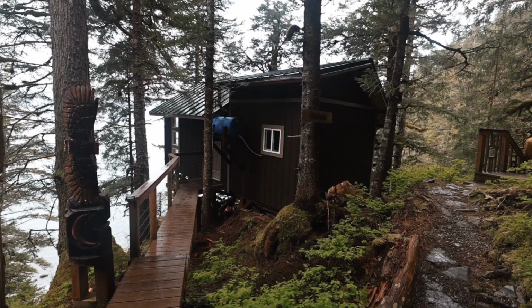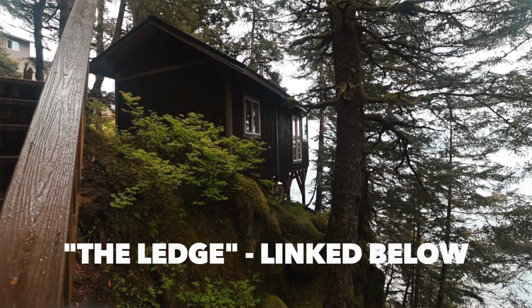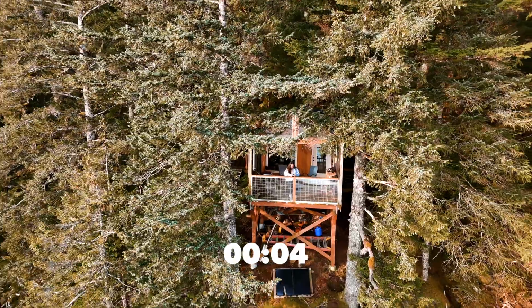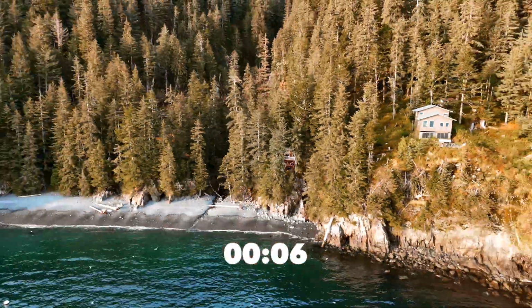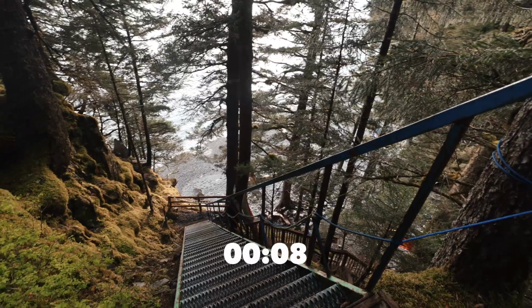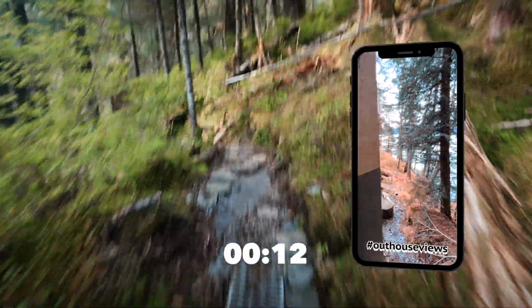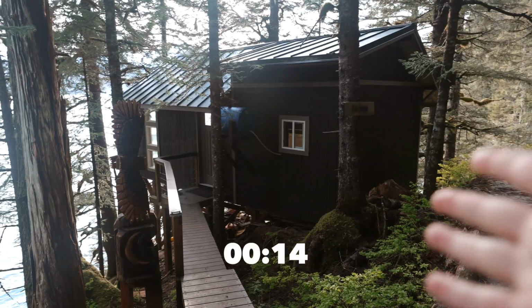While Tyler's cooking, I thought I would give you guys a quick little tour of the property. We're gonna try it again in 30 seconds or less, and I think I can do it this time. These are the stairs leading up to our incredible property, the ledge. That is the one we're staying in this weekend. Yes, Tyler did have to carry all our stuff up these stairs. First up is the outhouse. Right across this walkway is the ledge. I'm gonna show you the inside first.